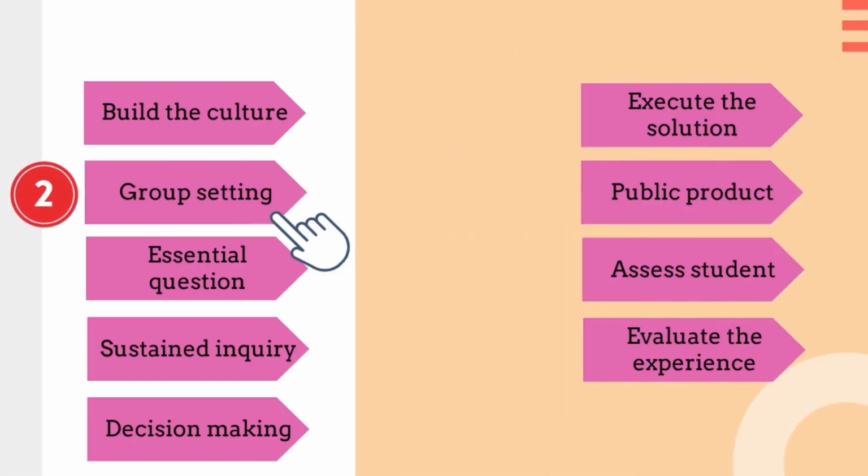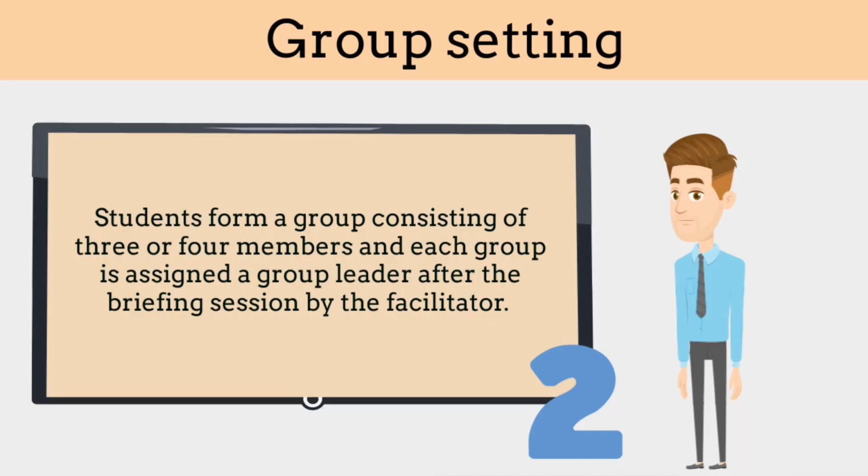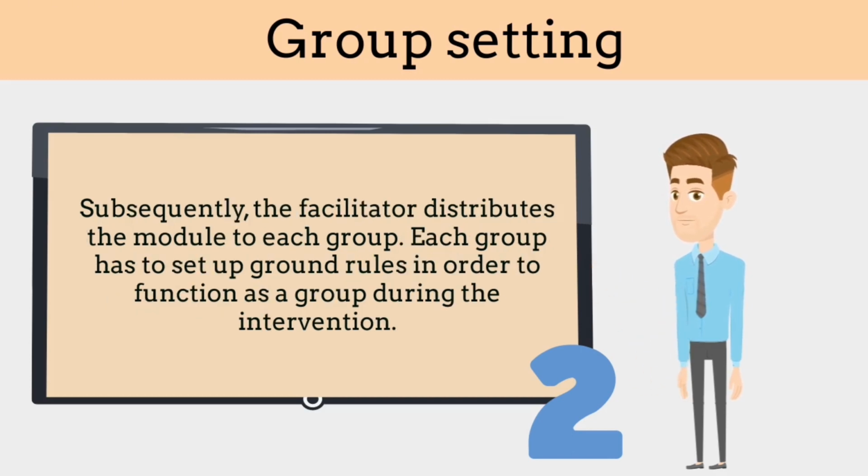After accomplishing the first step, then continue with the second step called group setting. In this step, students form a group consisting of 3 or 4 members and each group is assigned a group leader after the briefing session by the facilitator. Subsequently, the facilitator distributes the module to each group. Each group has to set up ground rules in order to function as a group during the intervention.